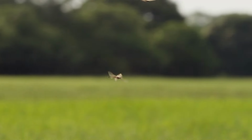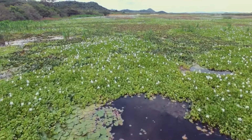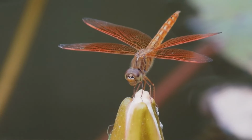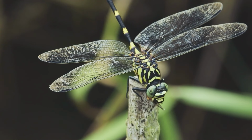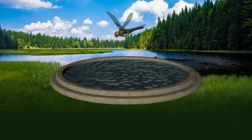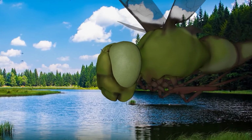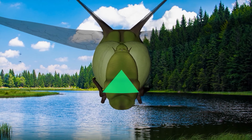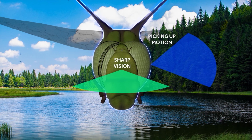Compared to us, the world moves much faster for a dragonfly. Where the human eye can decode 60 images per second, that would be slow motion for a dragonfly. They can process an unbelievable 300 frames per second. A dragonfly detects different kinds of light with different parts of its compound eyes. The upward-facing eye sees short wavelengths, like blue and ultraviolet light. The underside of the eye sees longer wavelengths like green and orange. Its sharp focus only occurs directly in front. The sides are better suited for picking up motion.